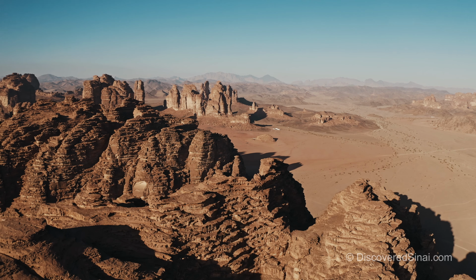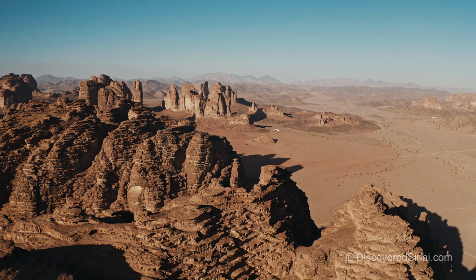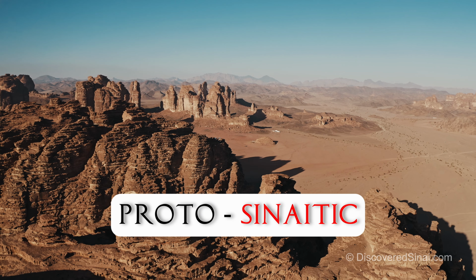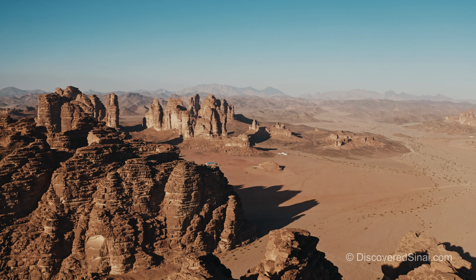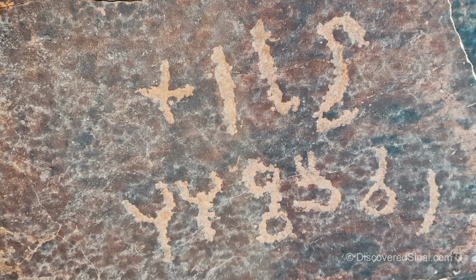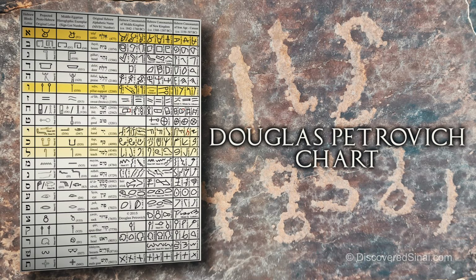In my opinion, it would make a lot of sense if this specific inscription was in fact Proto-Sinaitic, especially because of the geographical location, which is very close to the biblical Mount Sinai, and that would also explain why these inscriptions have Proto-Sinaitic letters.